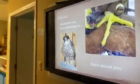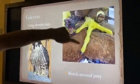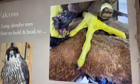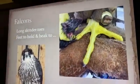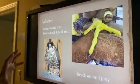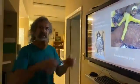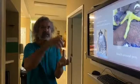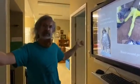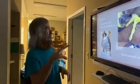So falcons, a little bit different from the basic plan, only in that they have long and slender toes. If you remember, that eagle had very stout, strong toes. So falcons are not necessarily known for their foot strength, but they have long, slender toes. Probably helpful when you're grabbing a prey item that has wings and extends more, rather than a compact mouse. With a bird, which is what their prey is for the most part, you've got all these other limbs trying to get away. So it helps to have something longer.